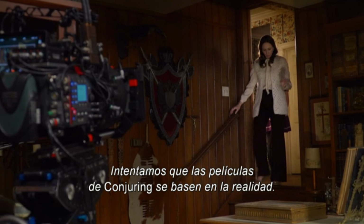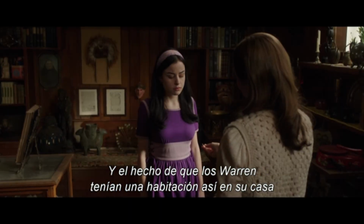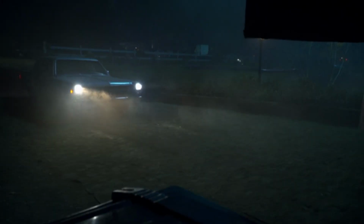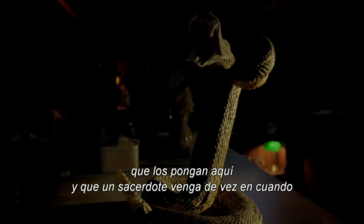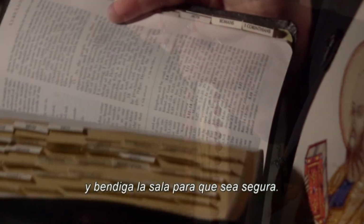We always try to ground our Conjuring Universe movies in reality, and the fact that the Warrens really have this artifact room in their house was something that drew us to it immediately. We love the idea that they bring back souvenirs, if you will, from the cases they investigate, put them in there, and they have a priest who regularly comes and blesses the room to keep it secure.